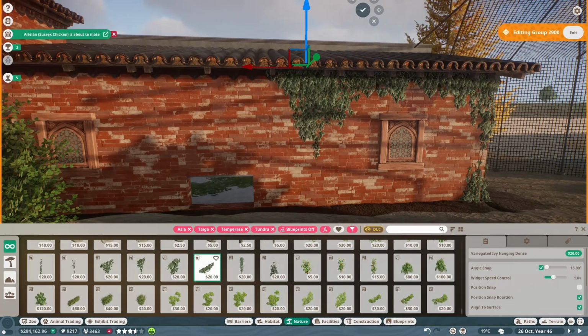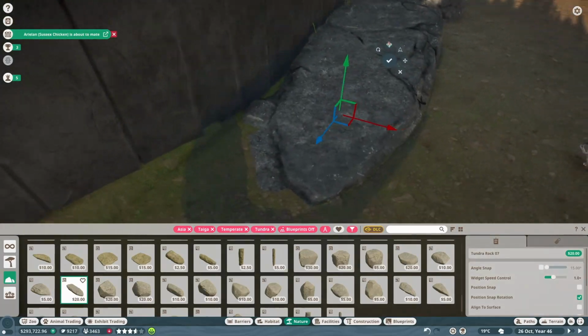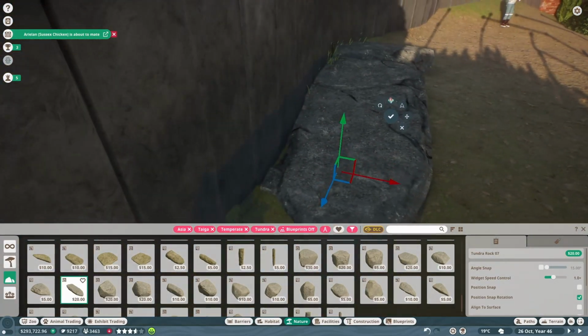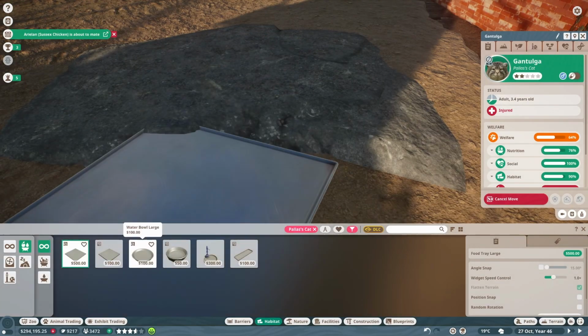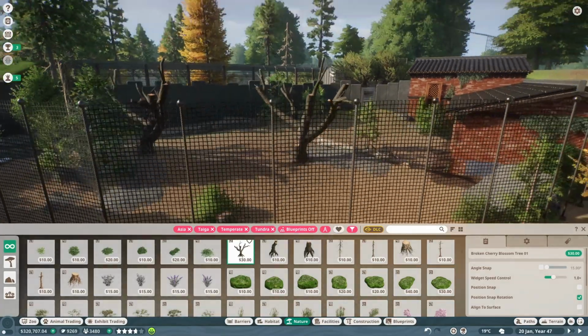I'm so glad that this is a plant that the Pallas cats like, because there's nothing worse than playing challenge or franchise mode and realizing that the animals hate ivy, which doesn't make sense because ivy grows like literally everywhere. So anyway, now that we have some rocks in, we're going to hide the food plate in there.